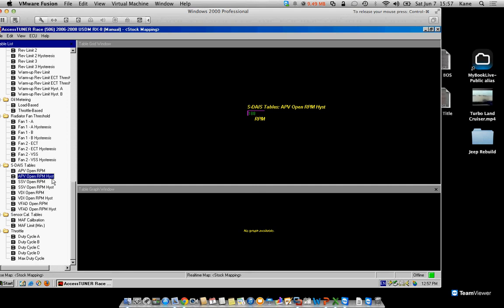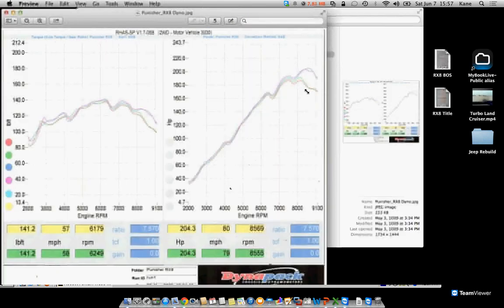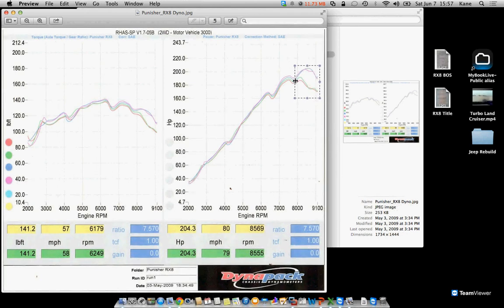Okay? As far as timing goes, I'm just going to show you guys this real quick. This is to show you a before and after dyno with timing changes. I specifically want you guys to look at this area right here. You can see in the before, at the top end of the RPM range, it's just falling right off. Afterward, it eventually falls off at the very high RPM, but it's still pulling ahead all the way up to redline. So that's where those timing changes can save you.